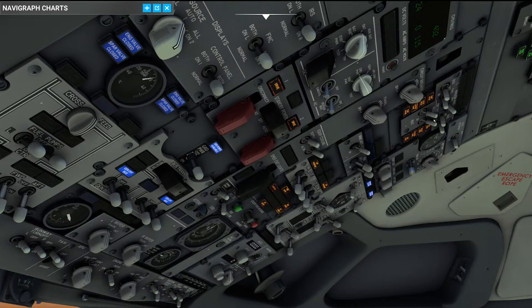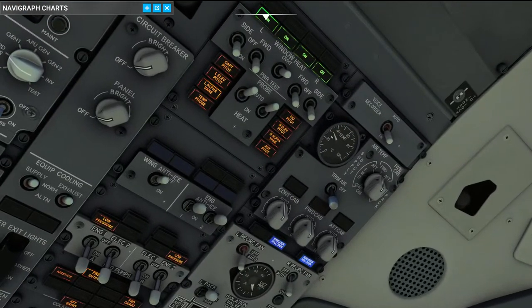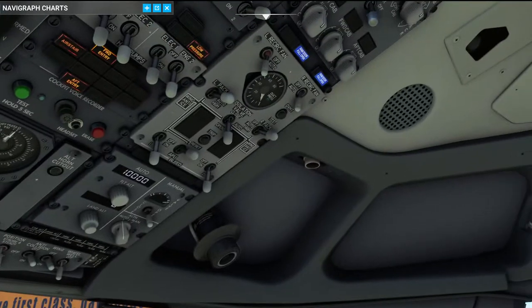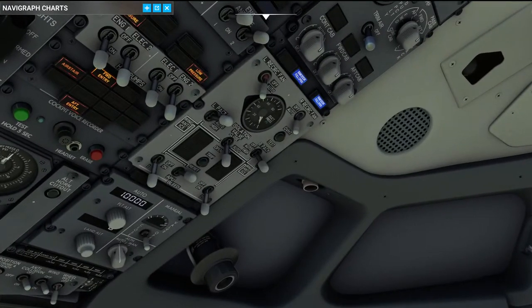Window heat on, probe heat auto, anti-ice off, electric hydraulic pumps on, voice recorder on, trimmer on. We'll see where the temperatures currently are. 32 degrees, that's quite warm. I'll put the APU on for a little bit of air conditioning. Packs going to auto, cruise level we set 300 is planned.